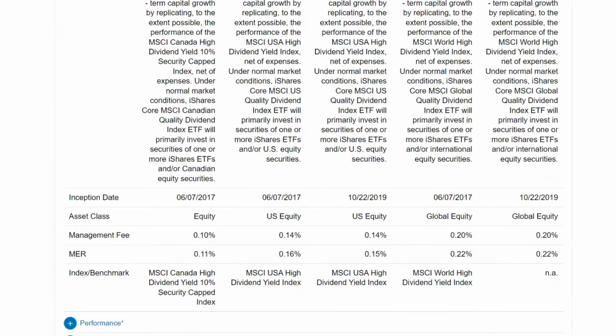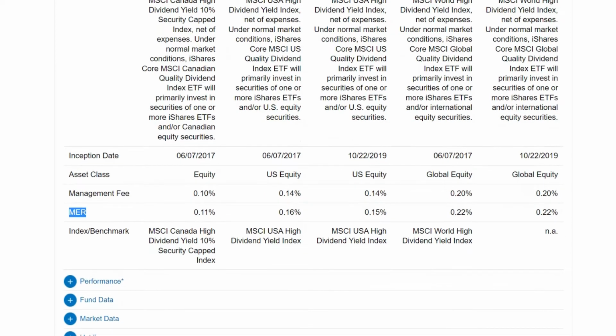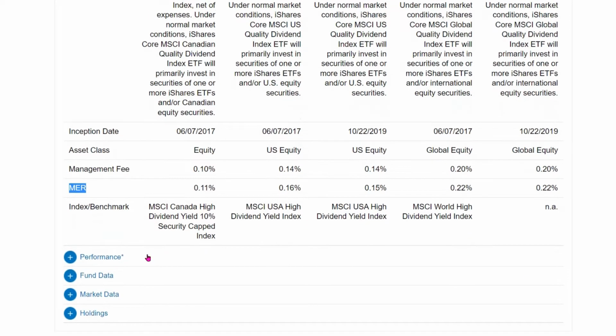If you look at the management fee and the management expense ratio, more specifically the MER, the lowest fee belongs to XDIV with 0.11%, which means if you invested $10,000, an internal fee deducted from the funds would be around $11, and the highest being at 0.22%. Still fairly relatively low fees for the most part.